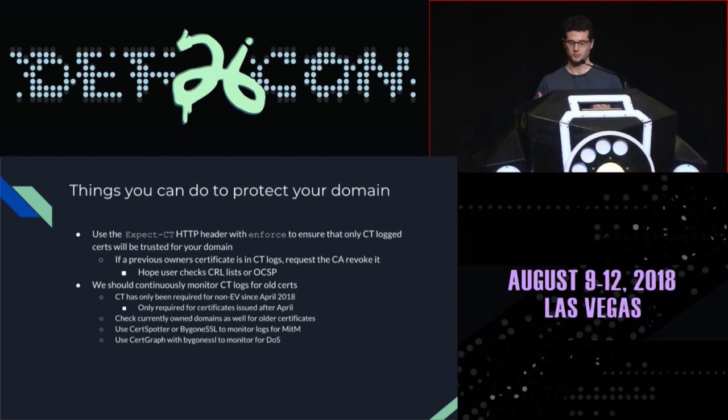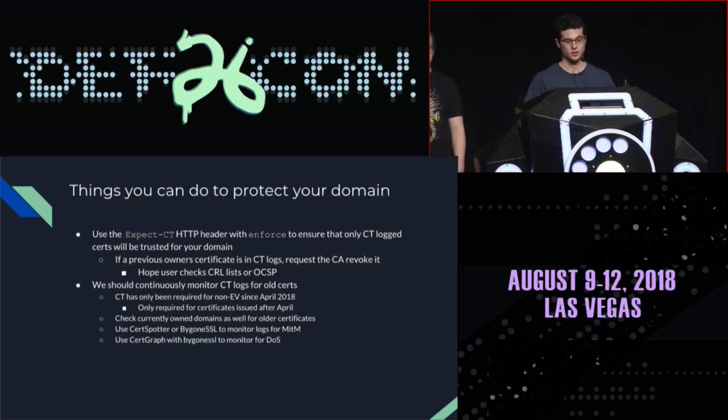And I should also point out that not all certificates will be in CT logs. CT was only required for browsers like Chrome as of April of this year for non-EV certificates. Certificates issued before then, a lot of them are in there. I've seen certificates as early as 2009 and before in certificate transparency logs, but it's not a requirement to be trusted by browsers.